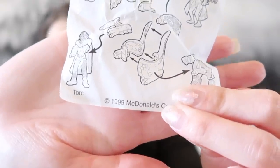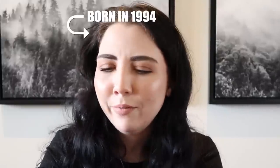Oh, I love how all the instruction sheets have the year of the toy, because this one says 1999, so I would have been seven? Was I seven? What is math?